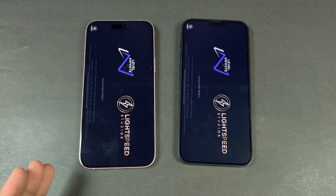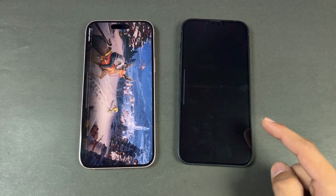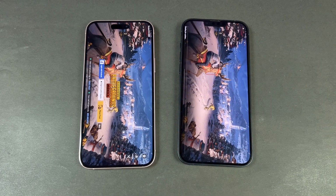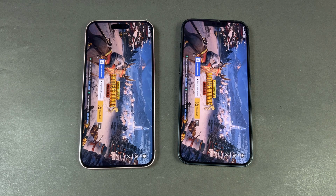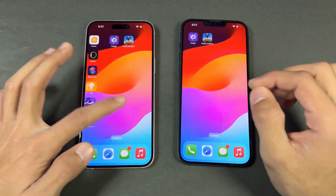Apple A16, which is based on 4nm architecture, versus Apple A15, which is based on 5nm architecture, although we have a 5-core GPU on both phones. So as you can see, the iPhone 15 Plus is slightly faster.